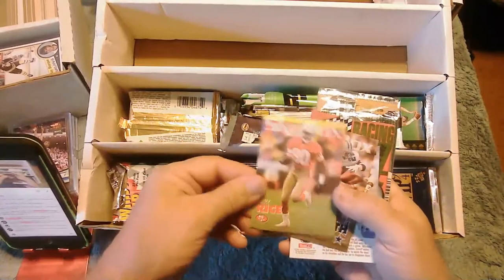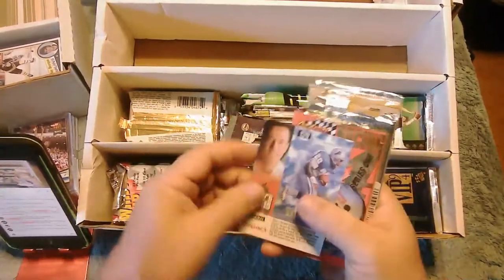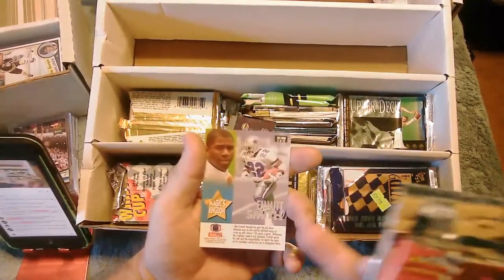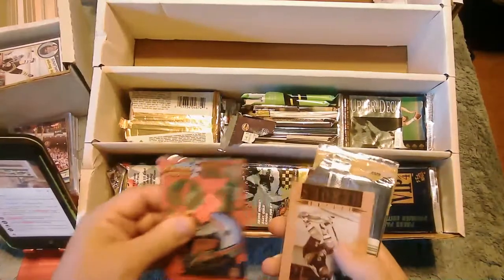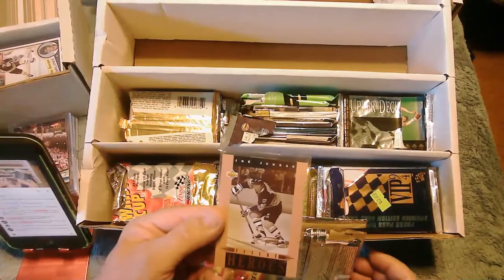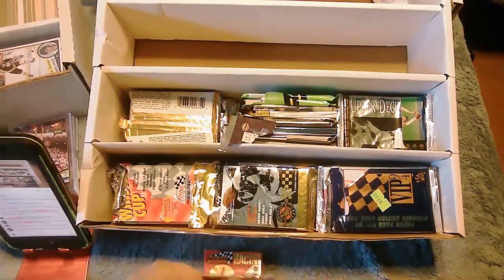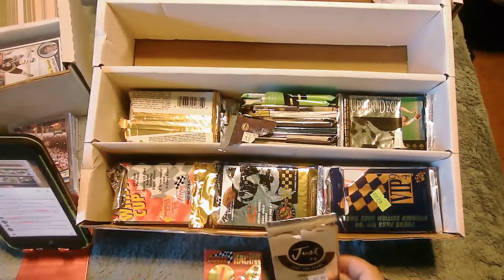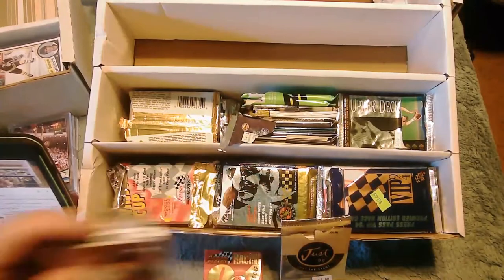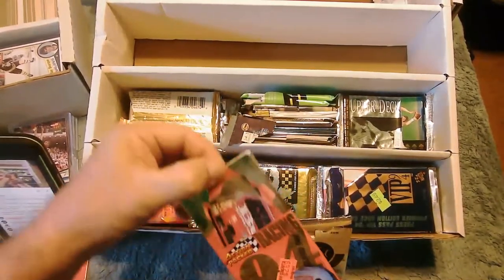Bobby Labonte, Jerry Rice, Emmett Smith. So we're back into getting some football. Here's Sanders and Kelly and Magic and Emmett. More racing. Oh, who's this? A Hockey Heroes. Joe Juno. Do you guys know Joe Juno? So here's some more NASCAR. We're not going to really go into that. More NASCAR from Action Packed. We'll just pop it here.